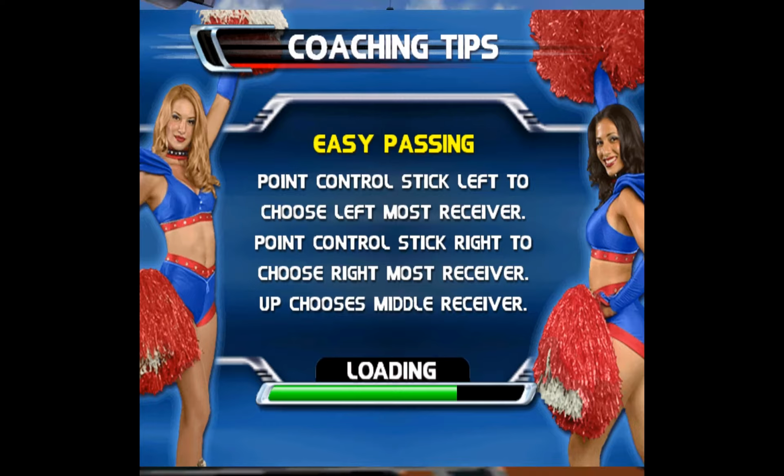I'm a man! I'm a man, baby! Come on! 25! 25! Hut! Hut! Hut! Places right in the first hole! And he goes down! Chicago is in the red zone. 48! 48! Set! Hut! Hut! Players down.